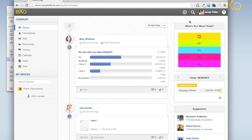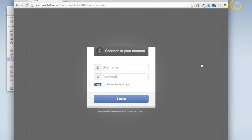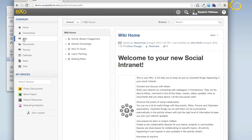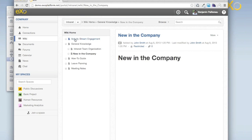Okay, to go again with all the features, I'll just show you some of the applications we have in the platform. So, for example, if I go in the wiki, if I want to find some documentation about the company, I was talking before that if you are a newcomer, maybe you can search some information. So you go in the wiki, you have the general section. Here you can find all the general knowledge of the company, like the intranet team organization. So you can contact people. You can find who is new in the company, what is new.